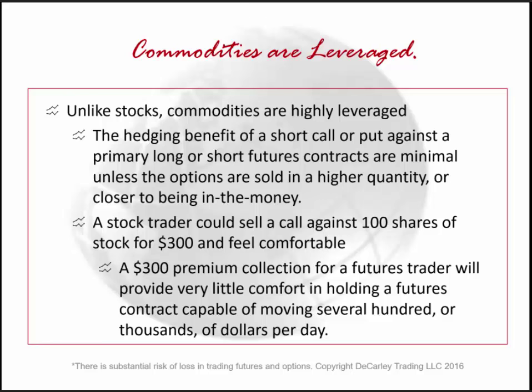For instance, a stock trader could sell a call against 100 shares of stock for $300 and feel comfortable. Depending on the stock, let's assume that it's a $10 stock, the market would have to drop quite a bit for your hedge, the $300 you collected, to run out. A $300 premium collection for a futures trader, on the other hand, would provide very little hedge and very little comfort. In fact, it really wouldn't do much for you at all. The E-mini S&P today moved 30 points, which is like $1,500 per contract. So that's just one day. If you sold an option for $300, $400, or $500, it's really not going to give you that much protection.